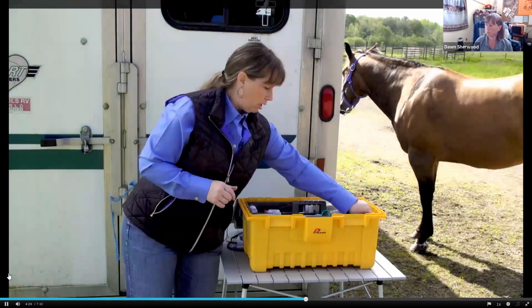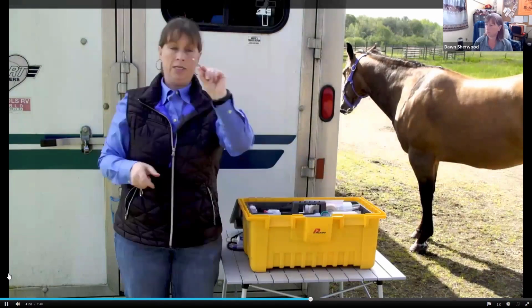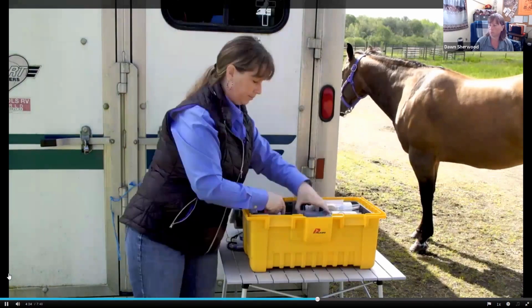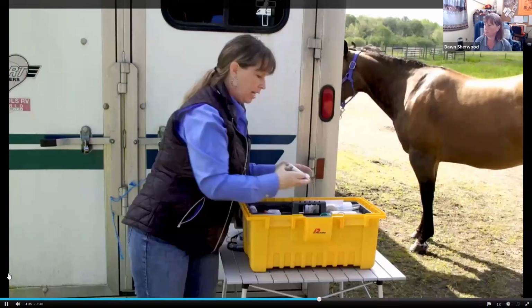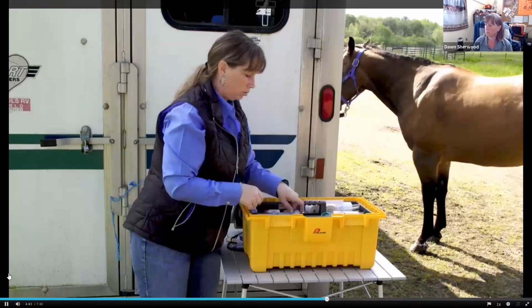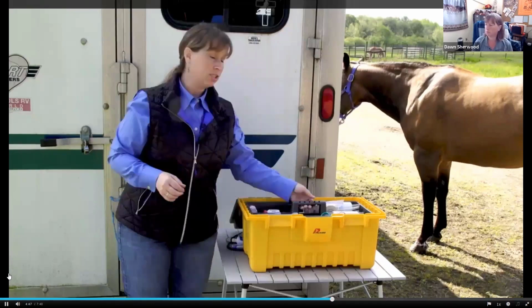Couple other things. Tweezers. Set of hemostats if I need to get a hold of something. And I do have an old pocket knife. I always carry a pocket knife, but this is good to have. You never know when you need to cut something or pick something out. So that's all in the top tray.